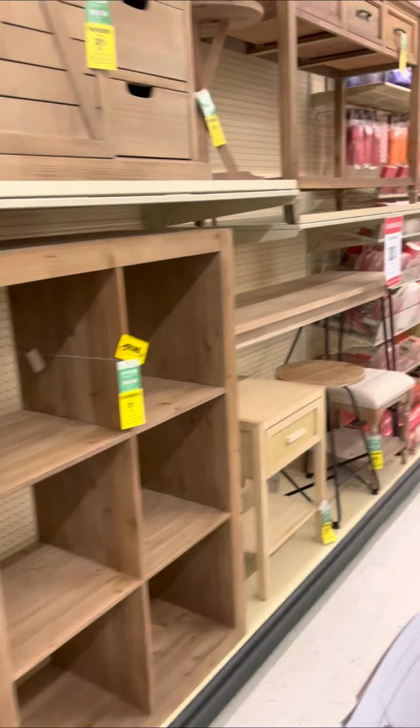This section was one of the hardest sections for me to leave. I wanted to take home everything. This section featured a number of shows and movies that we all love, and it was the cutest stuff. So I don't know if this stays around all year long, but definitely go to your Hobby Lobby and check it out if you see any of your favorite movies, and let me know what you grab. That's super cute. I haven't seen that yet.